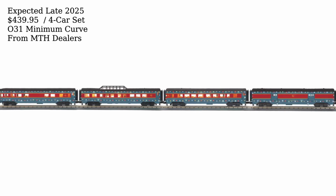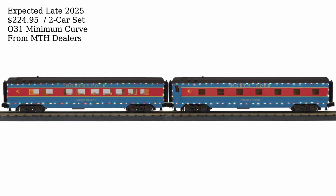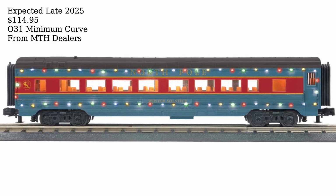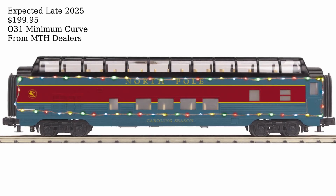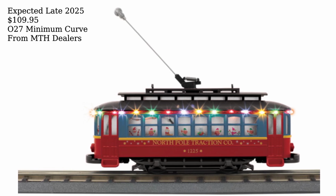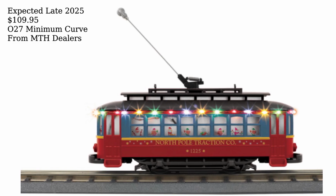LED lights with a suggested price of $439.95, a Rail King 2-car sleeper and diner set with LED lights with a suggested price of $224.95, a Rail King 60-foot streamlined coach car with LED lights listed at $114.95, and a Rail King 60-foot full Vista dome car with LED lights listed at $119.95. Also in the lineup is a Rail King North Pole bump-and-go trolley with LED lights listed at $109.95.